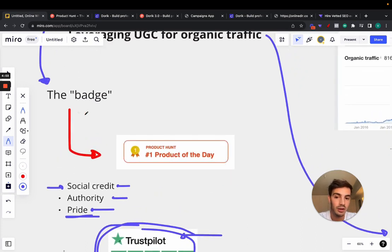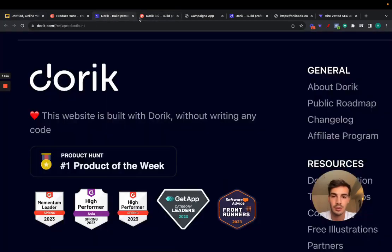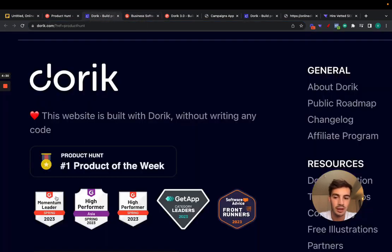Now, what Product Hunt did was replicate Trustpilot's badge in a way, but tailor it to these little software projects. Again, if you go to this website, for example, just to show you a random one, they have all these down here. They have ones for G2 as well. If you don't know, G2 essentially is a website that compares different types of software. So G2 is similar in doing the same thing. They're acquiring backlinks, and I'm sure they have hundreds of millions of backlinks as well, because they have hundreds of thousands of products here, and people are proudly displaying their little badges. And all these ones, right?